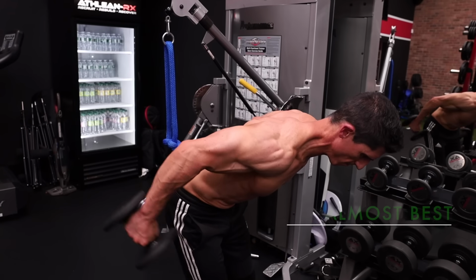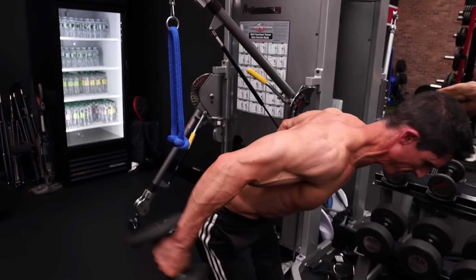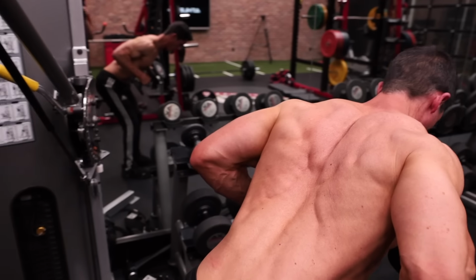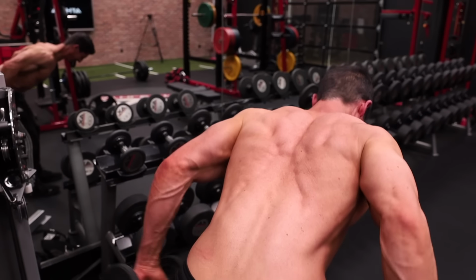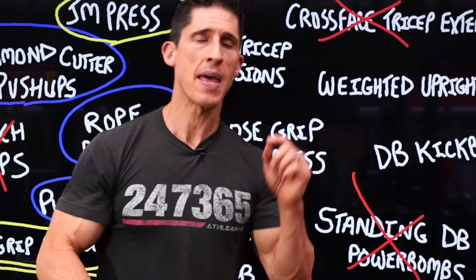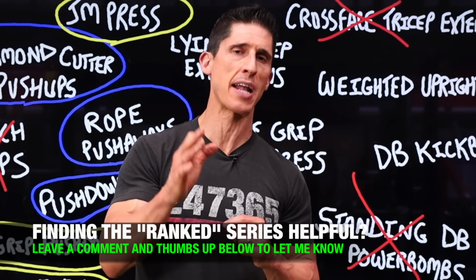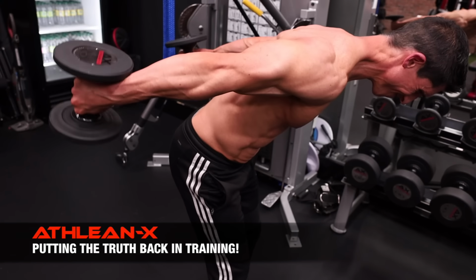Now a lot of you are thinking, but I thought you said the criteria was an exercise you could progressively overload on. That's one of the criteria. You also have to, as I mentioned, favor the exercises that allow the triceps to reach a completely contracted state, meaning all three heads, medial, lateral, and long head. And the dumbbell kickback is one of the very few exercises that actually allows us to get that tricep into its fully contracted state, because we have to get the elbow back behind the body. Not just in an extended elbow position, but behind the body as well. This does a better job than anything else.